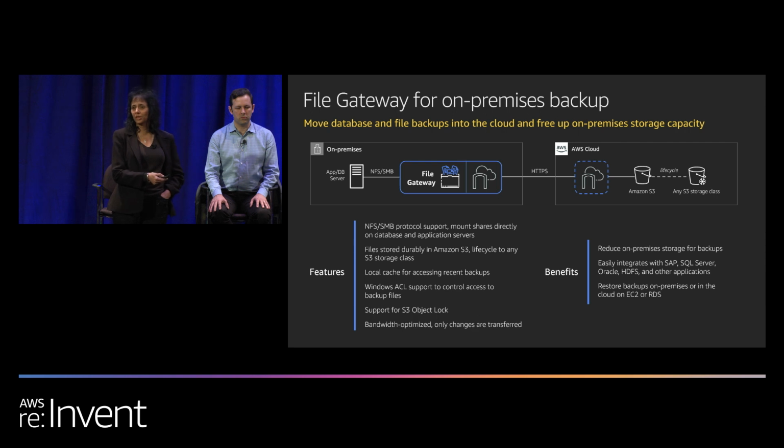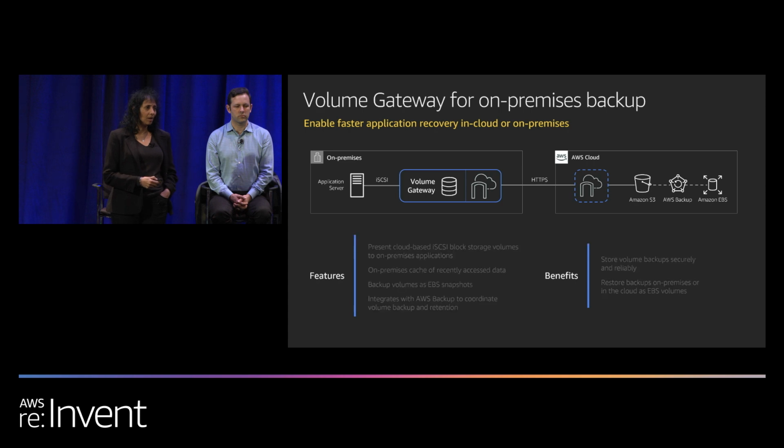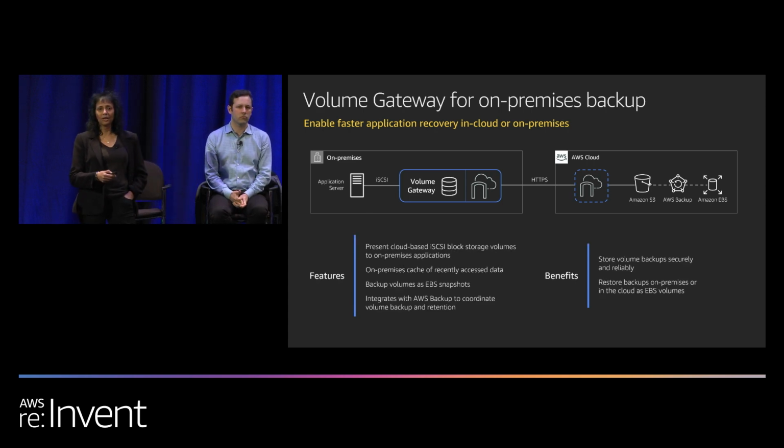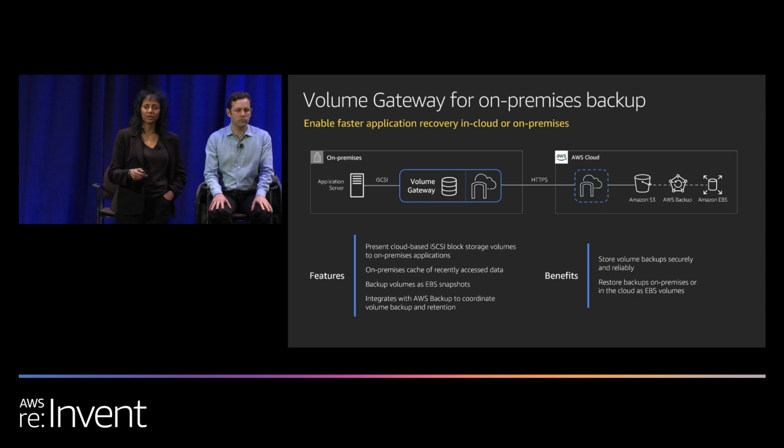And the cache obviously makes those frequently used backups accessible on-prem, so you have low latency access to recent backups. The Volume Gateway also has a role in the backup use case. So you can back up your volumes through the gateway into the cloud. And as I mentioned earlier, you can use the AWS Backup system to have a single pane of control to not only manage your in-cloud backups, but also volume backups, so you can schedule your retention policies, et cetera.